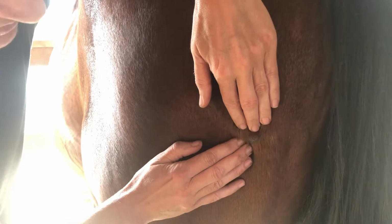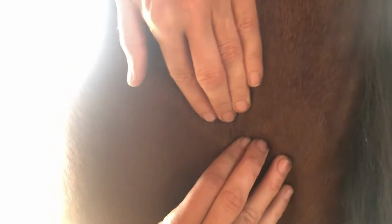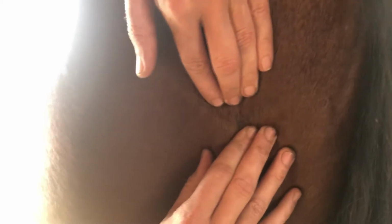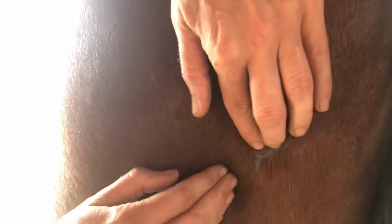What I might do is take this area into a little bit of its lesion. So if it doesn't want to go this way, I'm going to take it that way with my fingers. You can see I'm going to open it up a little bit, draw my fingers apart a little bit, go into a little bit of a side bend there, and I'm going to hang out. Good. And then I'm just going to let that release.